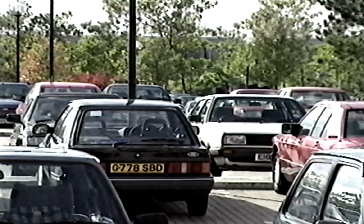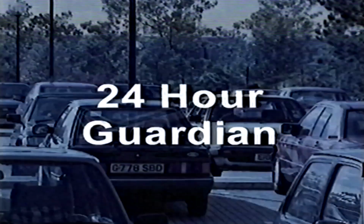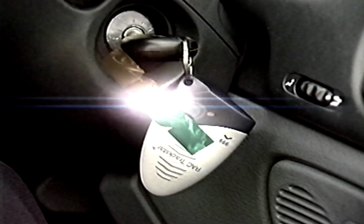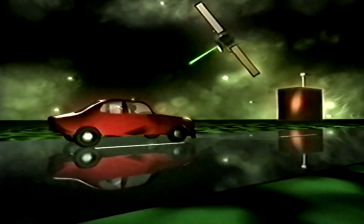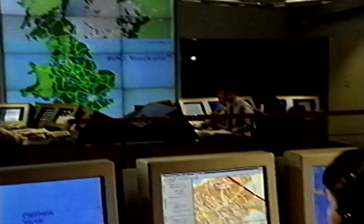For those car owners who travel abroad regularly, leaving their cars in exposed locations, and who are seeking a premium service, TrackStar Automatic 24-Hour Guardian is available. The motorist is supplied with 2 special key fobs that automatically electronically communicate with the TrackStar unit in the car each time the car is started. If the car is illegally started without the use of one of the owner's key fobs, RAC TrackStar is automatically alerted within seconds, showing the exact position of the car in the RAC TrackStar control room.